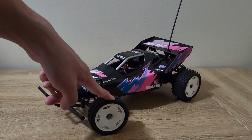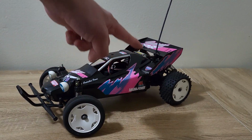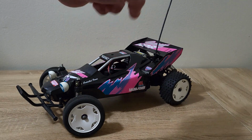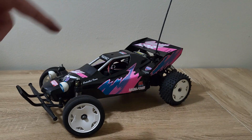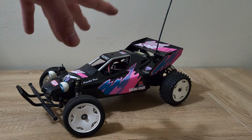The fronts are bearing wheels, so they fit on without a problem. The rears though, you need an adapter, a 12 millimeter hex adapter meant for the Frog and the Grasshopper and the Hornet in order to fit these wheels, because the Super Hornet and the Grasshopper 2 use like a proprietary rear hub. So you need that adapter in order to fit regular 12 millimeter hex wheels. So I went ahead and did that.